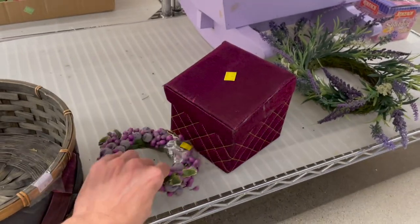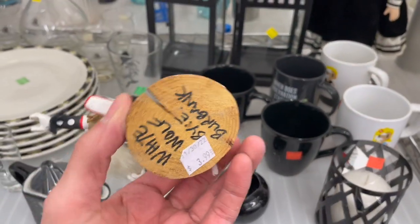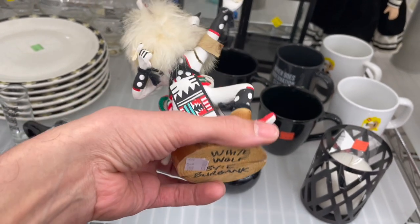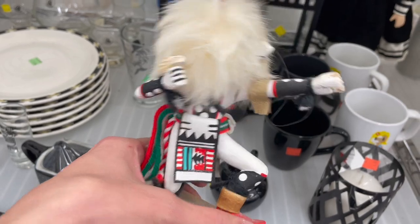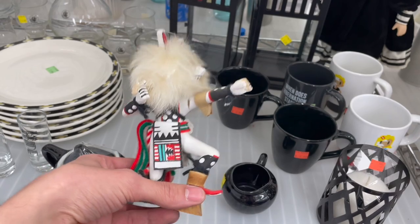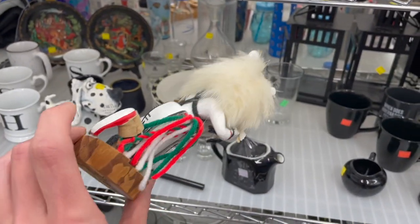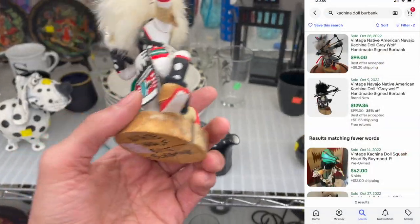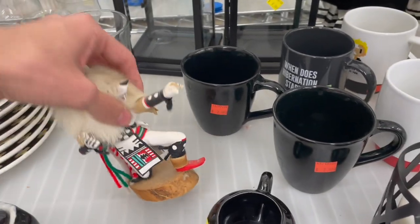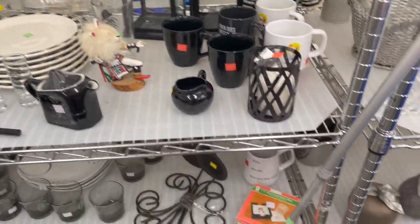It's pretty. Oh, I think I found a Kachina doll. Is that a Kachina? Oh, and a sign, White Wolf by Burbank, $3.99. Oh, it's missing a bow and arrow. I gotta look it up and see. Oh, the hand is broken. Oh man. I have to leave it.